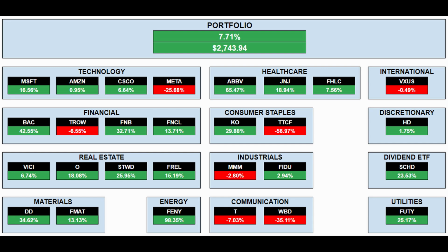Now the few that I have that are different are all the way on the right. At the very top, I have an international ETF, which is VXUS. So that one's a standalone one. And then the two at the bottom, one is a dividend ETF, SCHD, and then I forgot to mention I do have utilities down there in the form of an ETF again, FUTY.